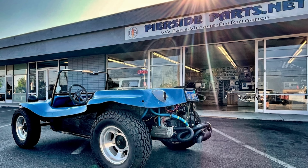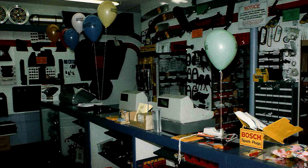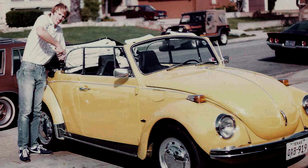Whereas Orange County had Pierside VW, which just closed down, I think, last year. Oh, wow. And they were there since the 70s. But now you go into LA County and you'd have, for example, J-Bugs, which was my everyday hangout, to the point of getting kind of kicked out, from what I've heard. Well, J-Bugs' parts are still around. That company evolved into TMI Products, which makes interior parts for trucks, muscle cars, everything. Obviously, still Volkswagens. We went back to that home built kind of thing.